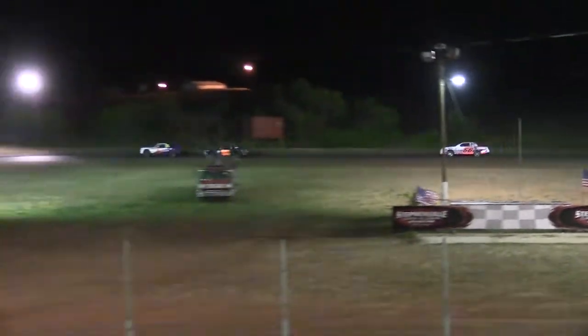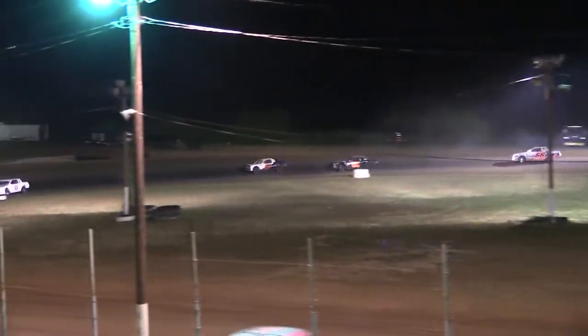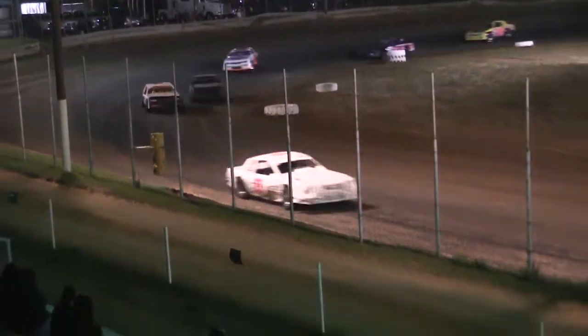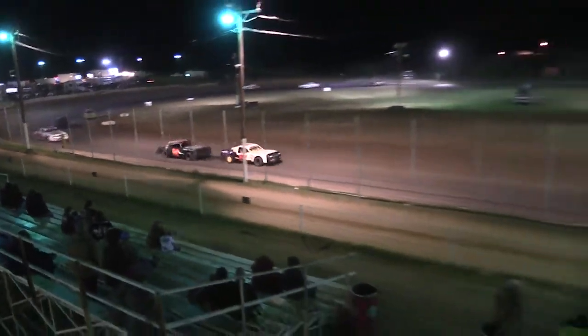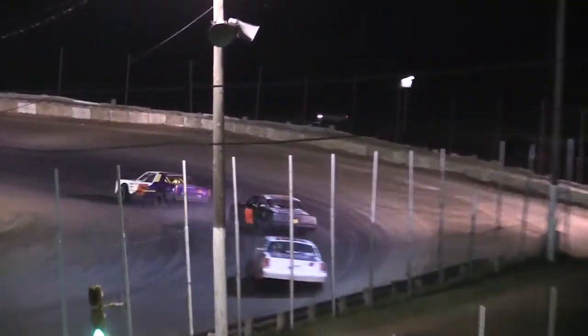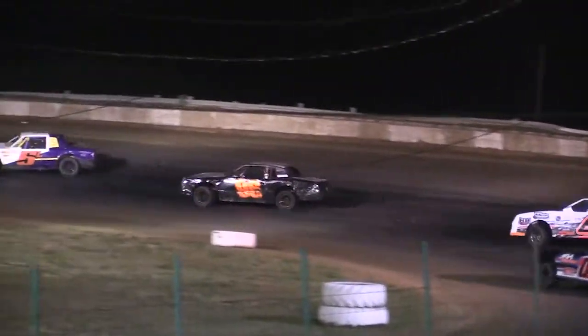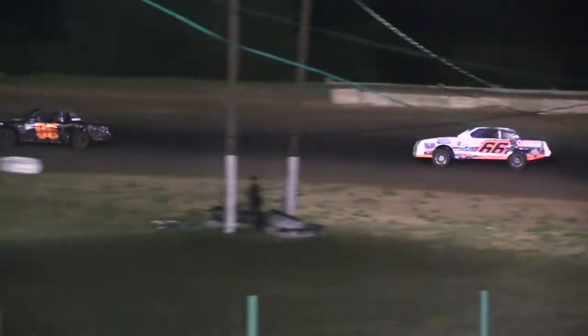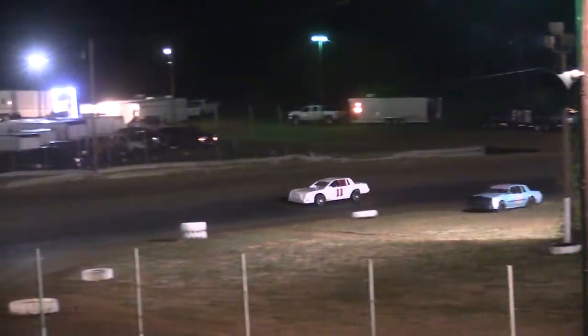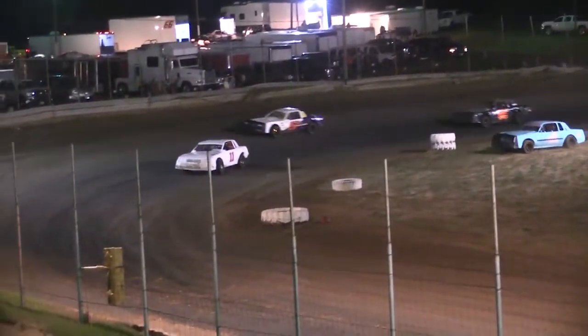Should be coming to, I believe, 2 to go. This time out of turn number 4 for your leader, Steve Cherry. Yes, indeed. 2 laps left for the 11 machine. The 96 in second spot. Jacob Wilburn still third. Willie Tryon with a good run, getting around Weston Abbey. Abbey back to fifth. Remember, that is not a transfer position. We've got one around in turn 4. The yellow is going to come out.